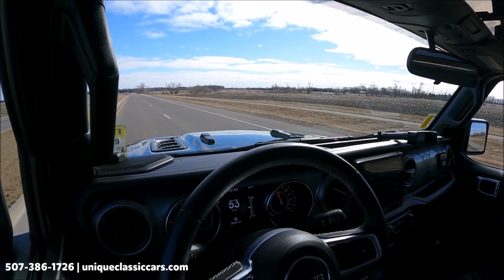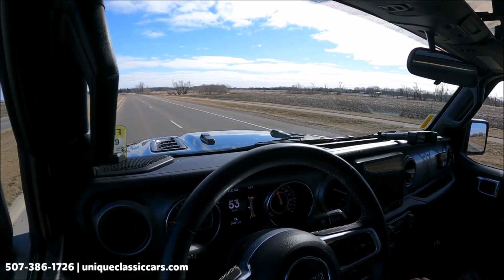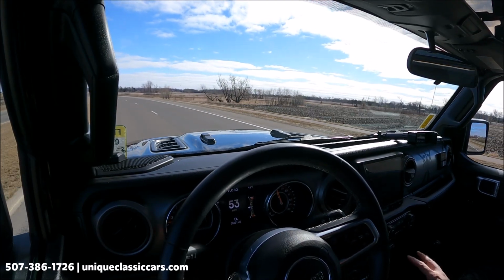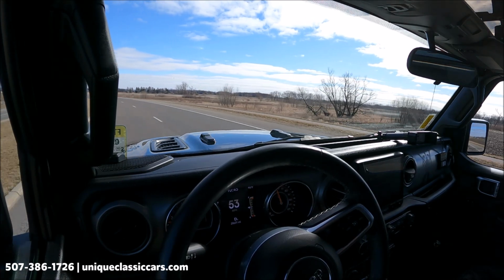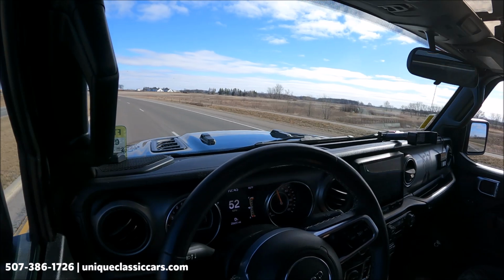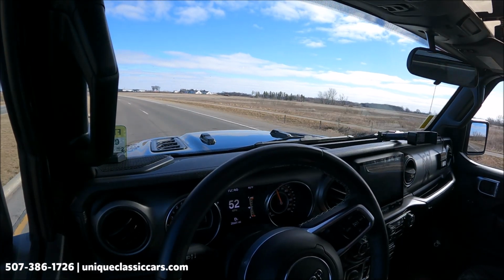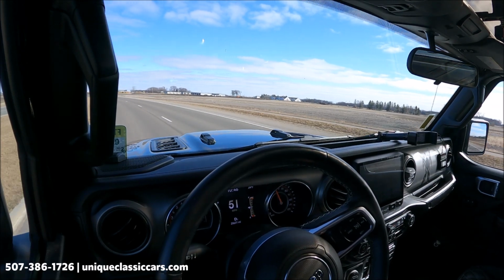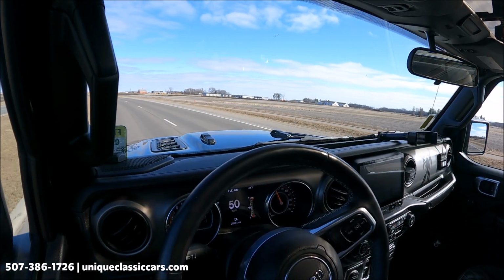Nice, comfortable interior. Automatic here right on the center console, so it is easy to drive. It's got the manual bump, so you can bump up and down on that shift area instead of leaving it in auto, just for more fun factor. All our gauges are looking good. If there's any flickering on the lights on the dash, that's just our camera's frame rate, not the Jeep.